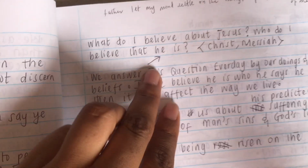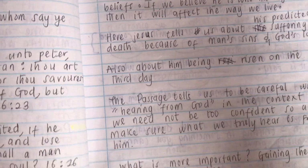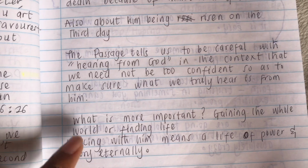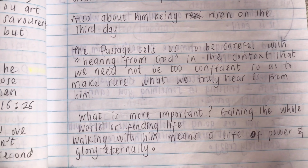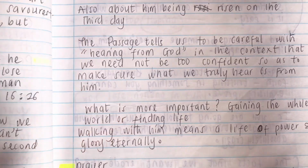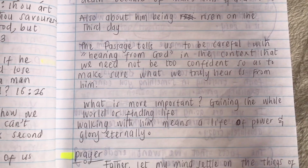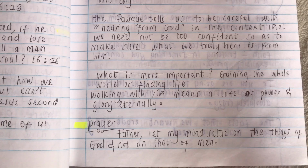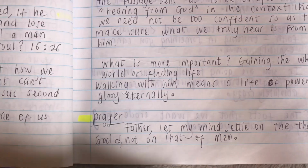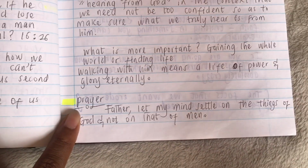And then I have questions, which I answered right here after reading the passage. Then I also have some more questions, like what is important, gaining the whole world or finding life, walking with him means a life. So I have the answer right here for the question. Sometimes I don't have the answers to those questions and they just stay on my mind for the whole day, and I just reflect on those questions that I have written down. And then I have a little prayer. I think I can show you guys this.